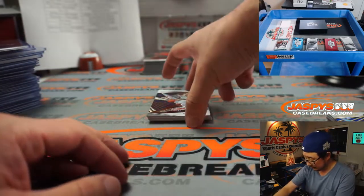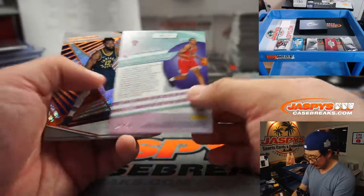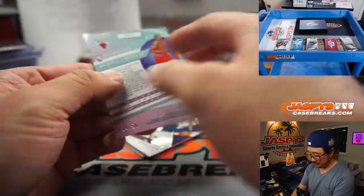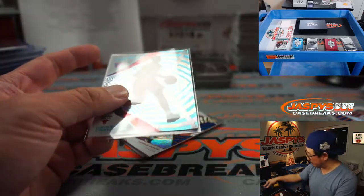There's SGA. There's Wendell Carter Jr. to 50. Yeah, Jeff's saying Colin Sexton playing very well. Mr. Wendell, Cubic Parallel for Mike Weiss and the Bulls.